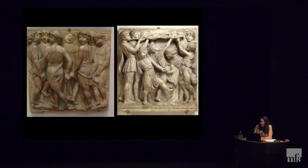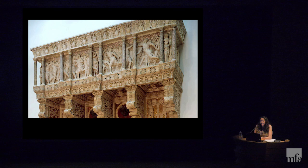Unfortunately for Luca, at the same time, another artist was also creating a marble Cantoria, or organ loft, and that is the great sculptor Donatello.